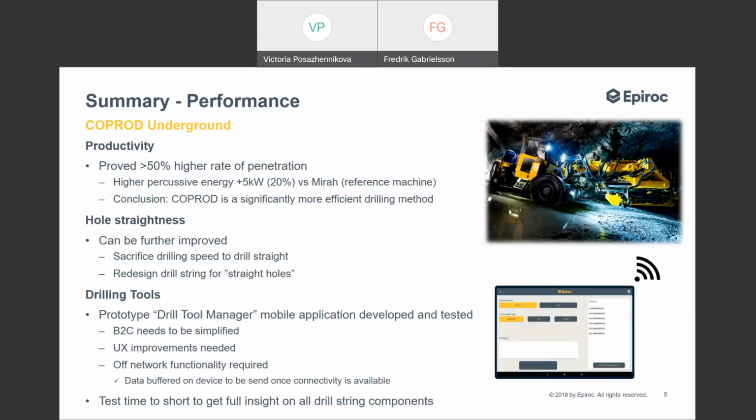And then another important parameter here is hole straightness. We realized that we are more or less drilling with the same accuracy as the conventional tube drilling system, but we also realized that this can further be improved. We can, for example, sacrifice drilling speed in order to drill more straight. We can also redesign the drill string to do straighter holes.